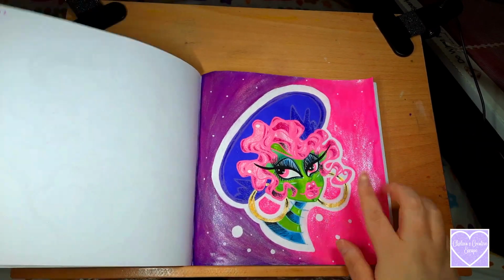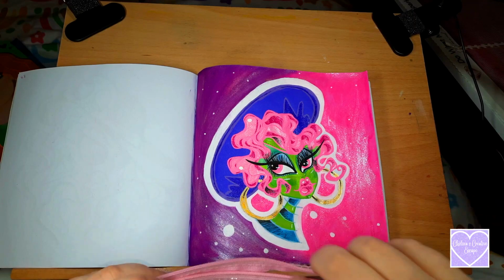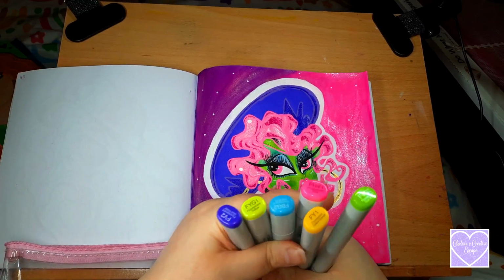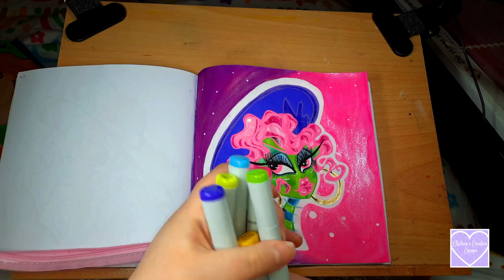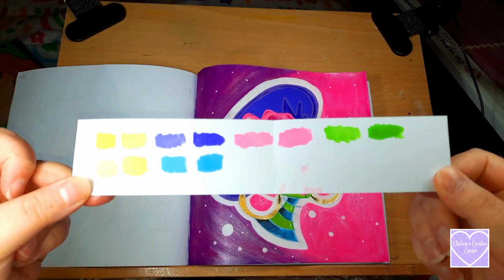And then also for this page, I got a few Copic markers. It was on a 3 for 2 sale, so I decided to pick up some of the more neon colours, or the fluorescent colours they're supposed to be, from the sketch range, and that's what I did this page with. I think she kind of looks like a bit of a toad, but I still like it. I wish I'd done the skin a different colour, but she looks more like a toad. Those are the swatches as well.